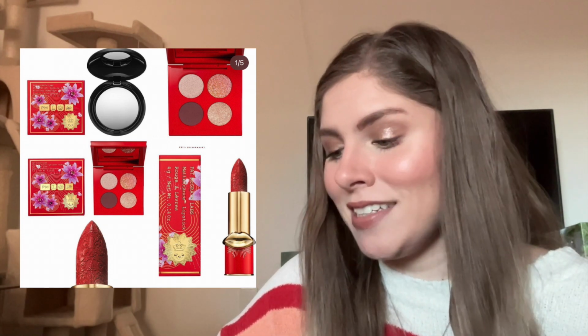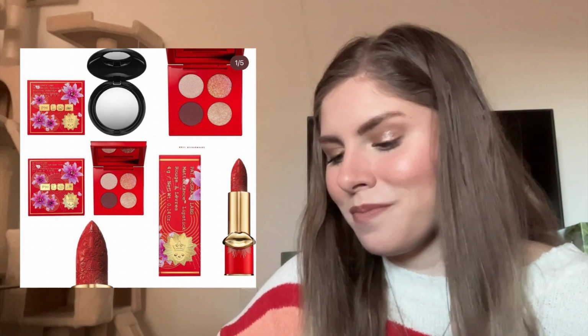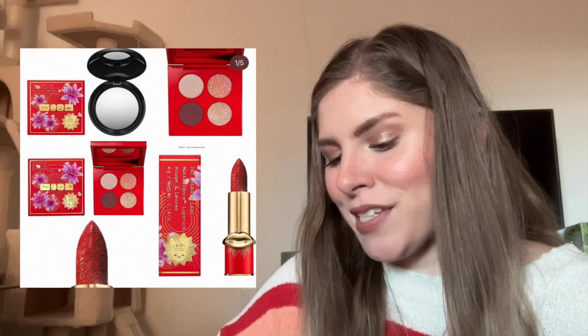Really, the only thing different here, I think, is the lipstick, because it's got sort of an embossing engraving type of thing on it, which looks really pretty, but is it worth a $34 lipstick? I don't think so. That's my opinion, though. I know some people are diehard Pat McGrath collectors, and that's all fine and good. I've really gotten into collecting Pat McGrath palettes lately as well, but that feels like a little bit of a shameless cash grab for me.